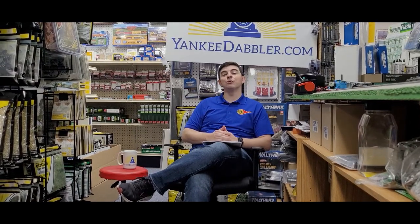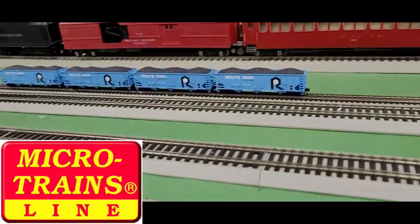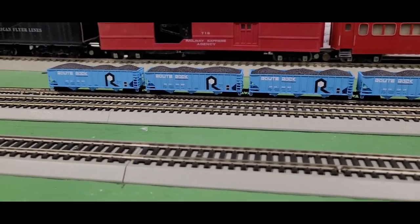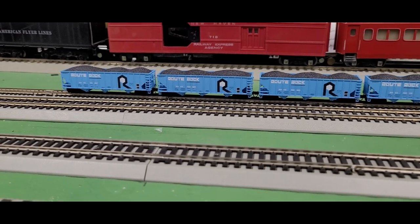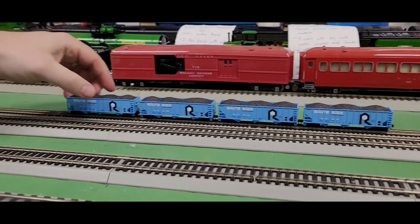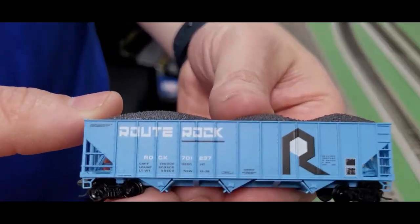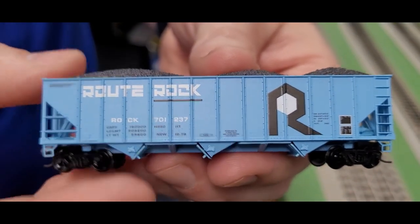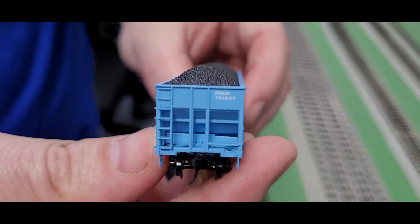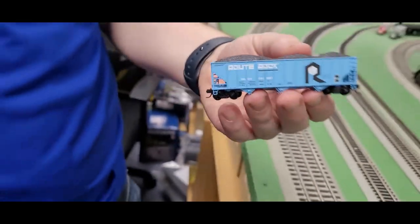And check out these Rock Island three-bay hoppers from Microchains. Check these guys out. I love these. These are the three-bay hoppers. They call it the four-car runner pack from Microchains here. And I love that Rock Island color here. As you can see, I have the powdered blue with the giant R look here. There's a tremendous amount of detailing that goes into these things. And if you're a Rock Island fan, or an N-scale fan, or just a train fan, I highly recommend you get these cars here because they are fantastic looking.